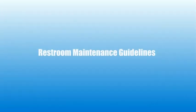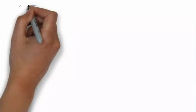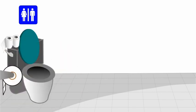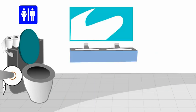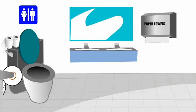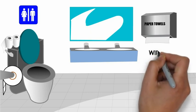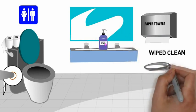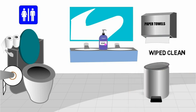Restroom maintenance guidelines. All stalls must have ample toilet paper and 2 extra rolls as backup. The counter areas and floor are free of any debris. Paper hand towel holders are full with extra fillers nearby. Sinks, counters, floors, windows, and mirrors are wiped clean. Adequate soap is available. Trash cans are not overflowing with debris and emptied when 2/3 full.